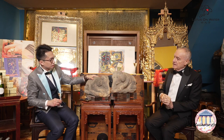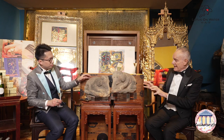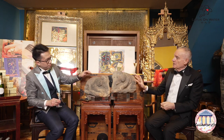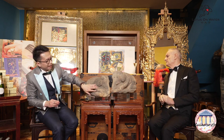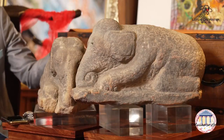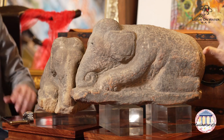Yes. Now, when we look at these elephants, one thing that comes to mind immediately is the front legs. They're stretching out. The back legs instead are folded, underneath the body. You have to come and see this yourself. Now that you mention it, I see the elephant's front two legs. Yes, prostrating. Something like that. It looks like a weird bend. But they're resting. These are resting.